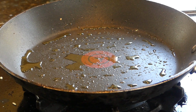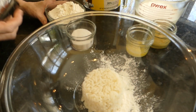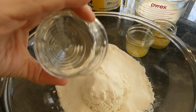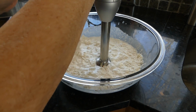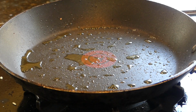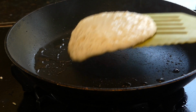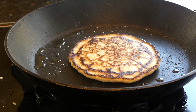Now you want to heat up your griddle or your skillet over medium heat. And while you're doing that, in a large bowl, combine your rice, the milk, the flour, sugar, applesauce, baking powder, and butter. And then blend with an electric hand mixer for 2 minutes. So coat your pan with vegetable oil and pour about 1/4 cup batter into the griddle and cook until the underside is golden brown, and then flip it and cook the other side until it's golden brown. It'll be about 2 minutes per side.